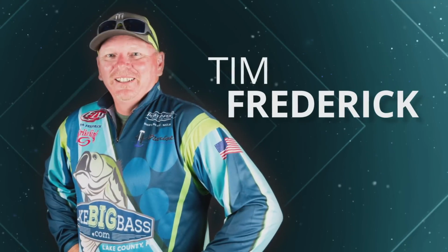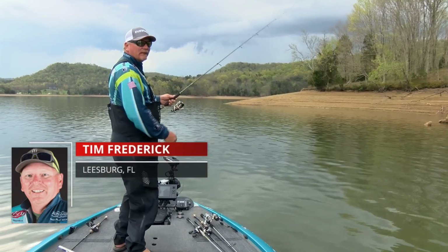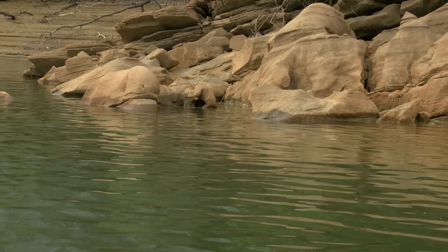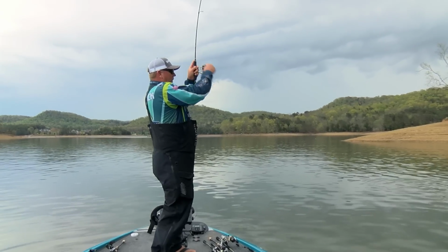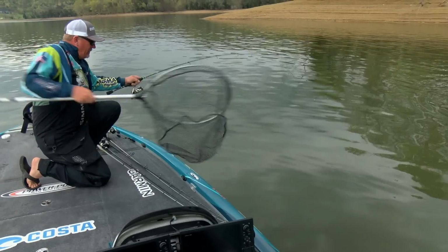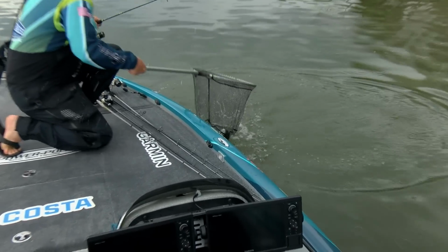A little better fish. There's so many fish in this thing. Everybody's catching them. Most guys are catching 25, 30 fish a day, and man, it's fun. That's a good one.